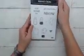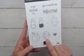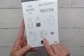I'm going to pop this back in here and put my stamp set back in here. There is minimal coloring on this, which is something that I appreciate, right? We don't have to go crazy coloring it, but it would be really cute. There's hearts in this cookie, by the way, in case you wanted to make this for Valentine's Day. There's little hearts in there, which are super, super cute.